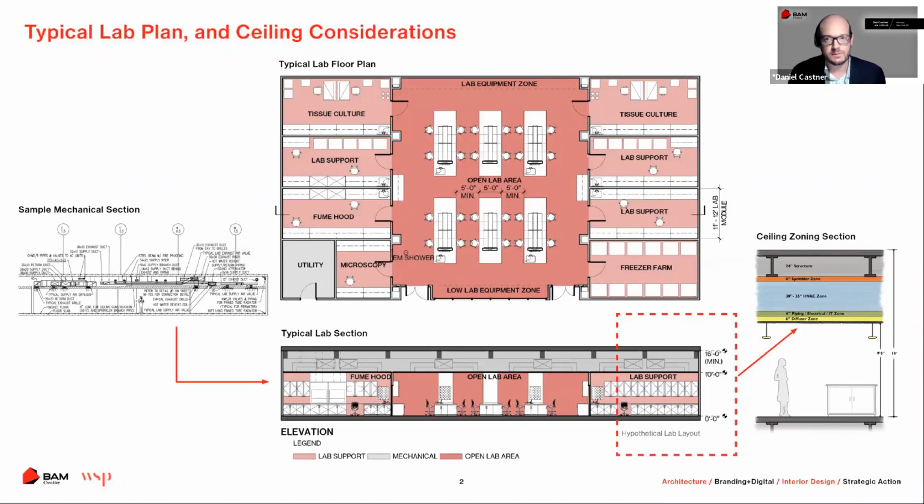So this slide looks at the ideal lab situation from a plan and also from a sectional perspective, talking about, for example, column spacing. I mentioned column spacing before. The importance of an 11-foot lab module leads to a column spacing of 22 or 33 feet. That's important in order to create some really strong efficiency of a lab type space in another type of environment. The importance of lab equipment, for example, as well.